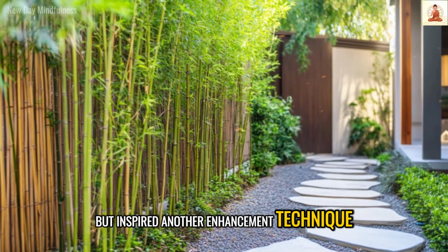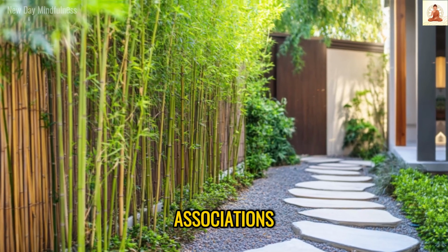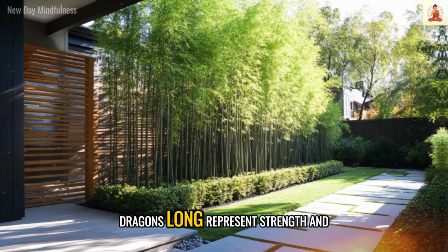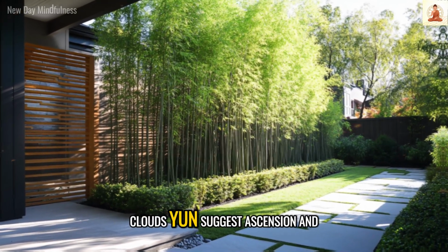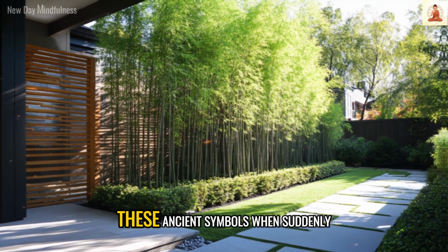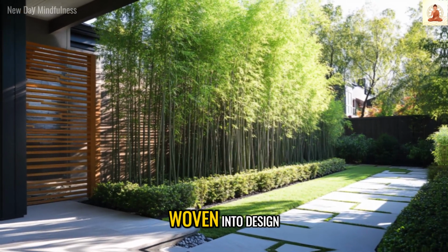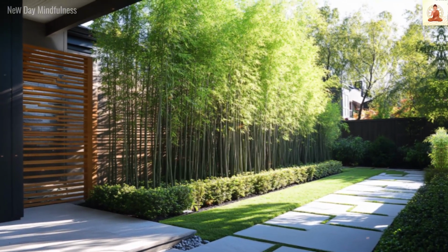Another enhancement technique involves choosing containers with motifs that carry positive associations. Dragons, long, represent strength and protection. Clouds, yun, suggest ascension and spiritual evolution. These ancient symbols, when subtly woven into design, deepen bamboo's role as more than a plant, but as a statement of your home's values.